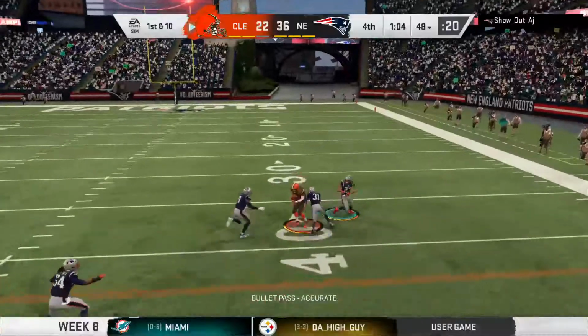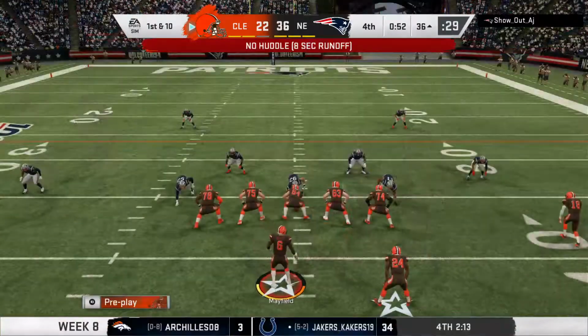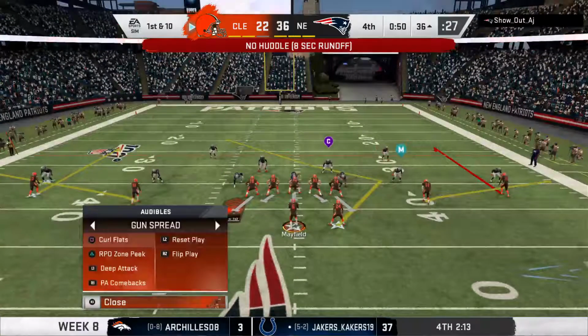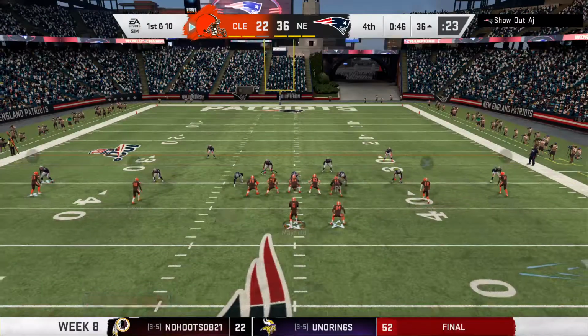Mayfield on 1st down. Got an open man, it's Ratley. And he is tackled inside the 40, not quite to the 35. Another nice gain, 16 yards there, and a 1st down again.